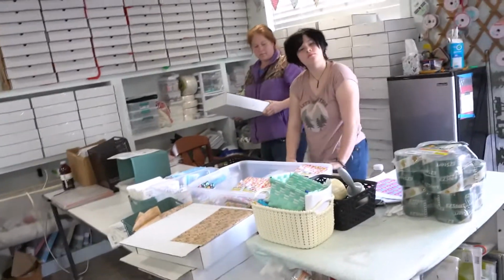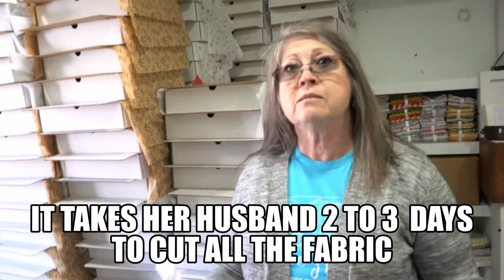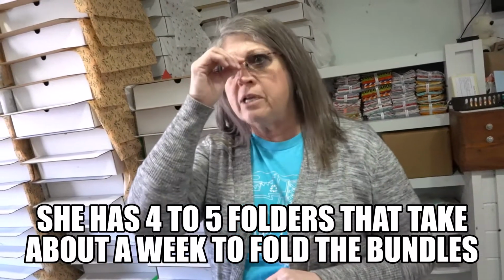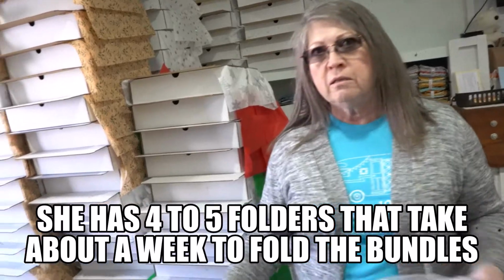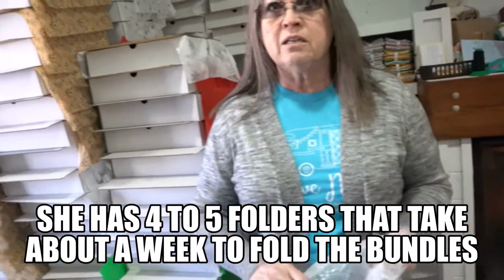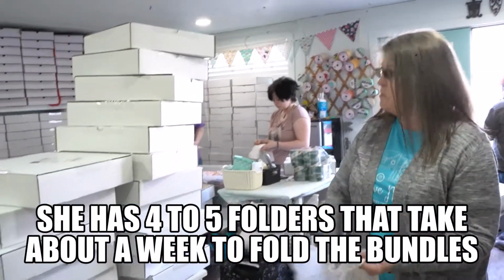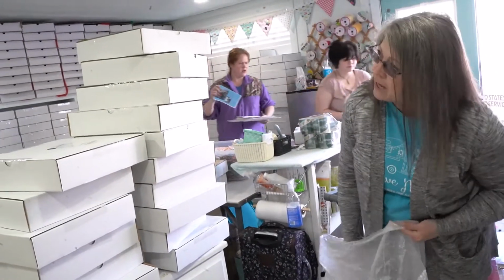Okay, so Vicki, how long do you think it takes you guys to cut all the fabric for 1,000 boxes? It takes him 2-3 days for cutting, and then it takes about a week for the folders to get all of the fabric folded. How many folders do you use? 4 or 5. And then some will only do a couple buckets, and some will do a lot of buckets. It just depends on how much time they have. Do they come in here and utilize the tables? No, they take them home, so they can do it while they're watching TV. Great project for someone who needs that.